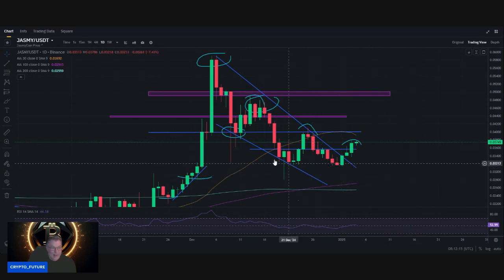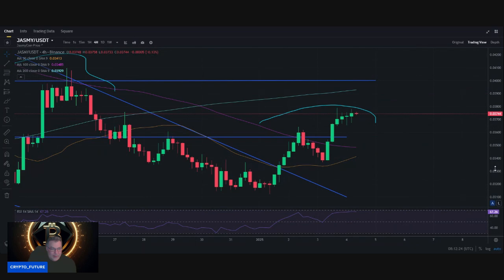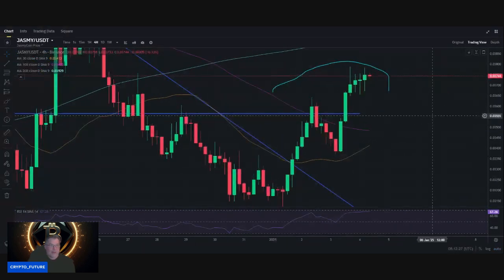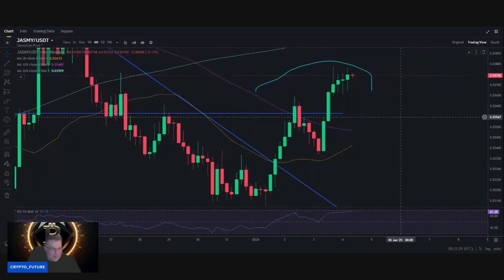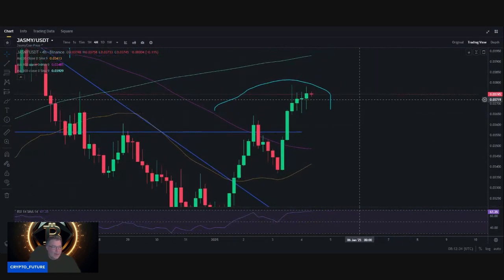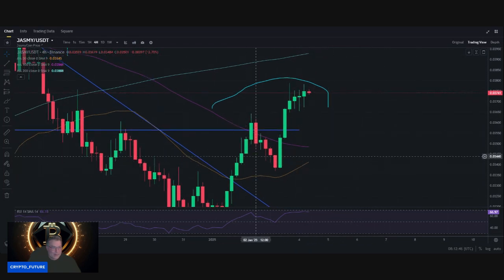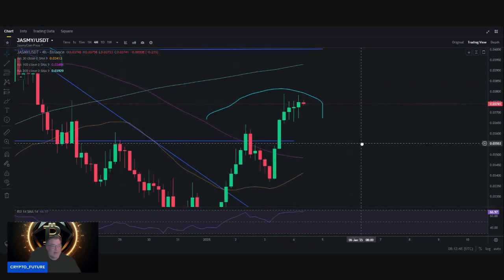We have a double bottom pattern. We've broken out of this falling channel. So very, very bullish structure. If we go over to the 4 hour and have a little looky-loo, things are looking good on the 4 hour, guys. That is a nice move to the upside. We're going to have to make our way back up over the 200-day SMA. We're going to have a golden cross on the 4 hour here, probably within the next day and a half. We'll get that on the 4 hour time frame, guys, representing this pump that we've had so far.